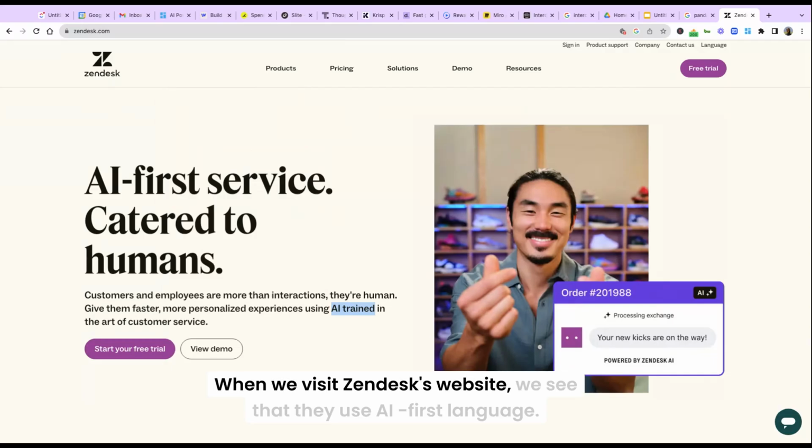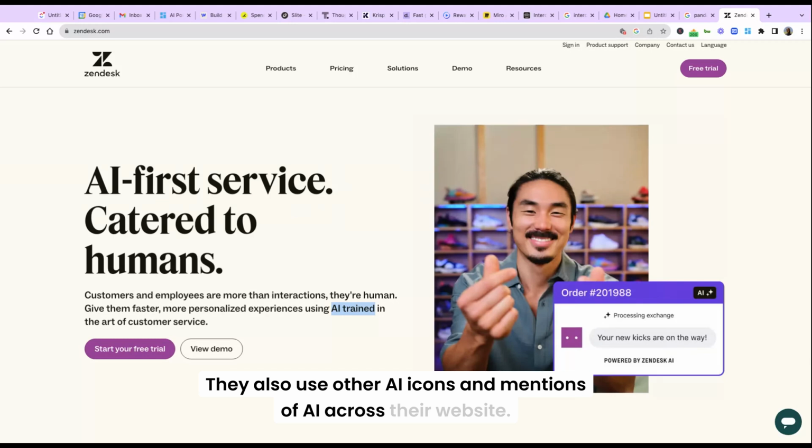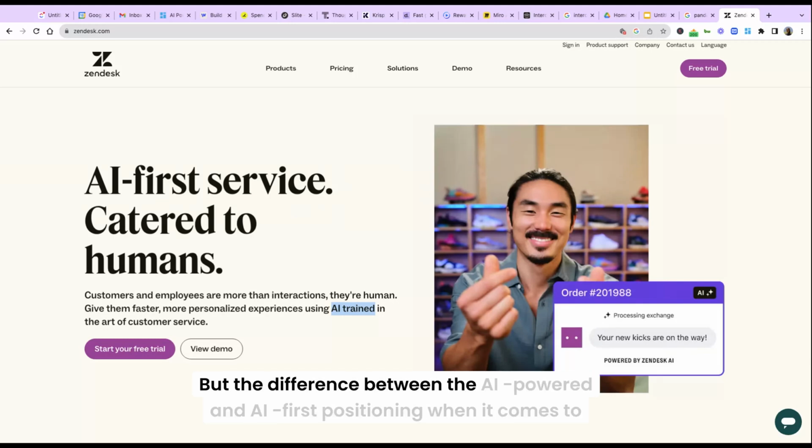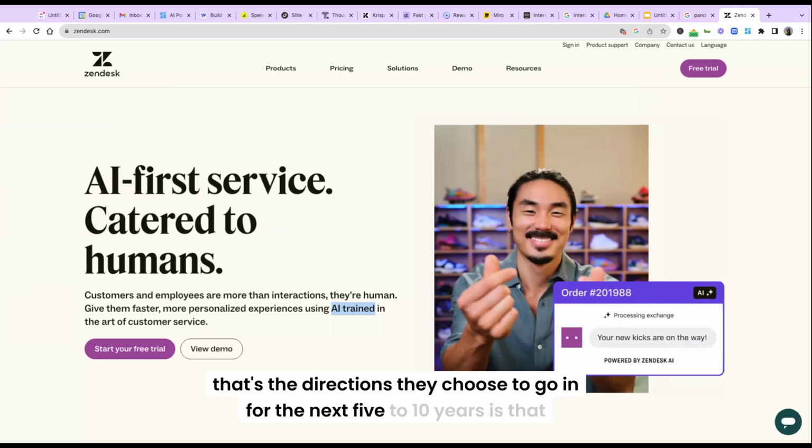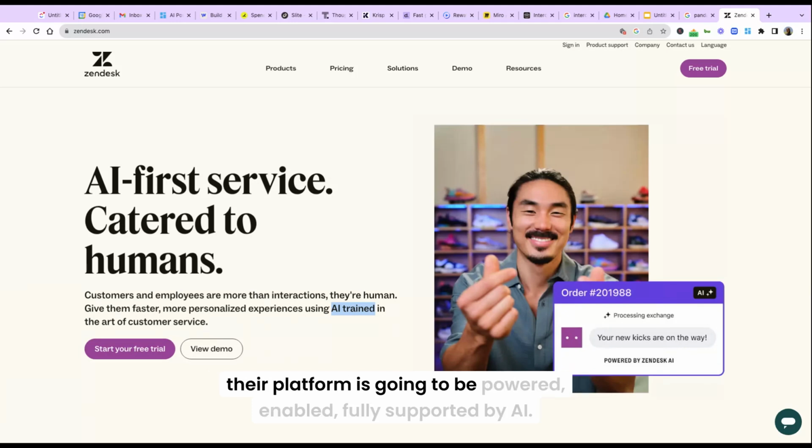When we visit Zendesk's website, we see that they use AI first language. They also use other AI icons and mentions of AI across their website. But the difference between the AI powered and AI first positioning when it comes to marketing and go to market strategy is that AI first positioning is part of their overall company philosophy. That's the direction they choose to go in for the next 5 to 10 years, that their platform is going to be powered, enabled, and fully supported by AI.